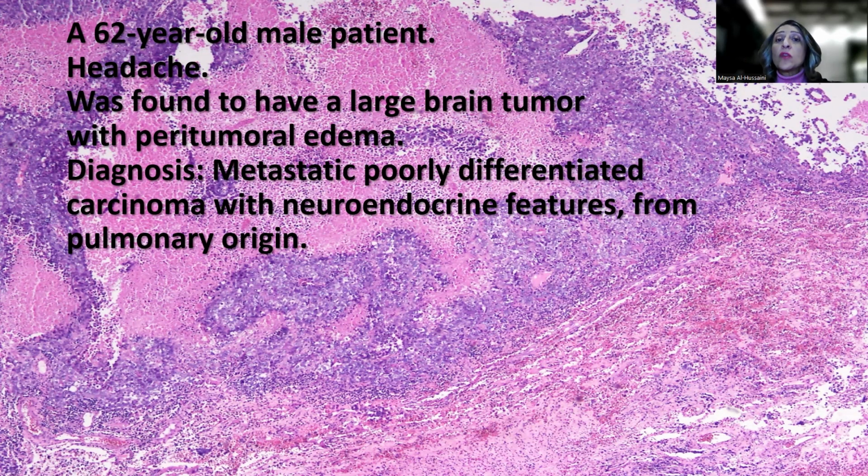Correlation with the clinical findings, with the imaging findings, and communication with the rest of the clinical team is extremely important in rendering a diagnosis, as in this typical example that I'm sharing with you. And please listen to your radiologist, because of the extensive edema, they were inclined to favor metastasis over glioblastoma, although they were not quite sure. Remember that metastatic carcinoma, in particular of pulmonary origin, can present as a brain metastasis as the first presentation. So this should be kept in mind.